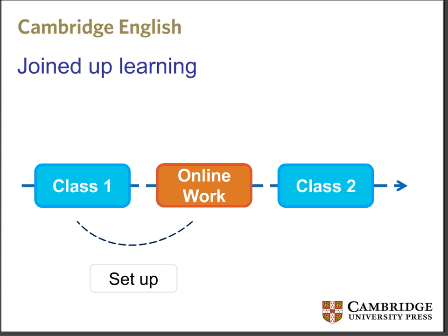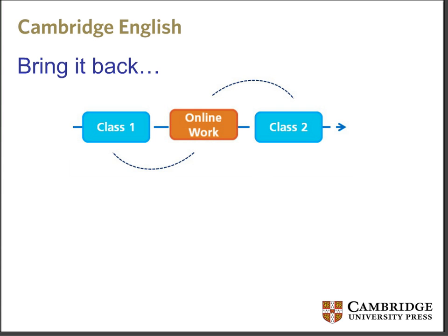So now we're going to have a quick look at how do you return, how do you bring it back in. So we've done a lot of the work for ourselves already in the form of that wraparound task. So what we need to do is come back into the classroom and we're going to do a little warmer. So regardless of what the rest of the lesson is about, you need to spend 5 minutes reviewing those questions. So what were the answers?